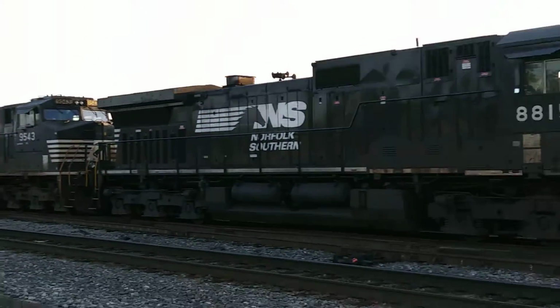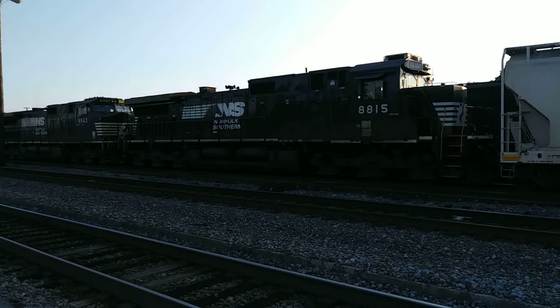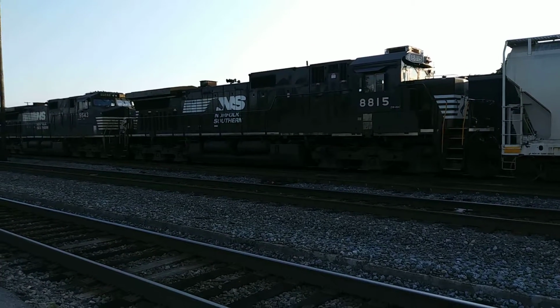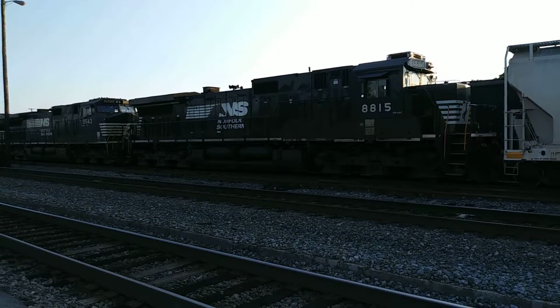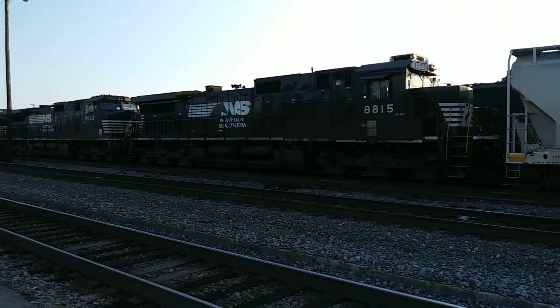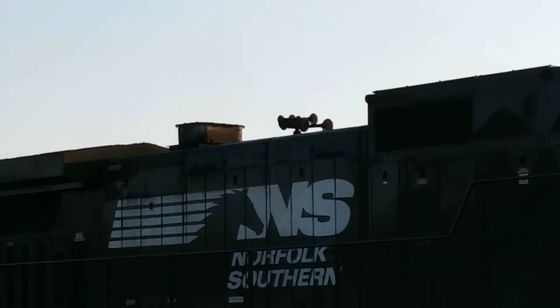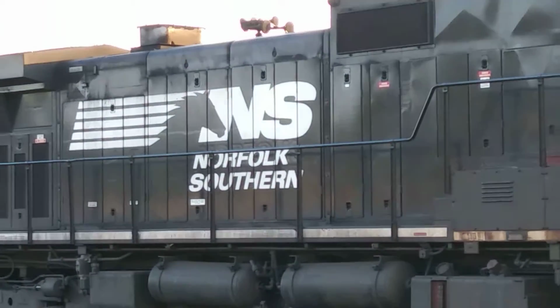So these are unique to Norfolk Southern, the Dash 9-40C. I don't think any other railroad bought standard cab Dash 9-40Cs once the wide cabs came out. Dash 8-40Cs, yes. So that is a Nathan airhorn. I think it's a K5LA. Could be wrong.